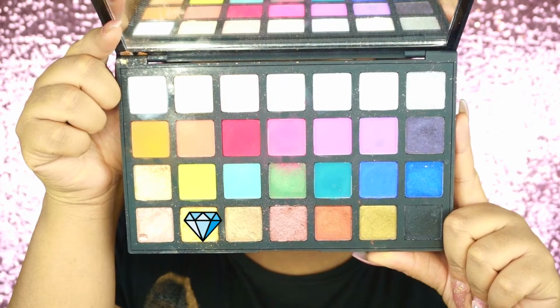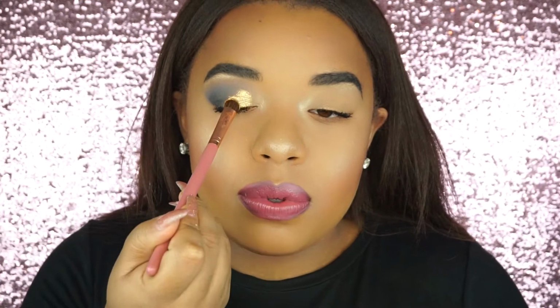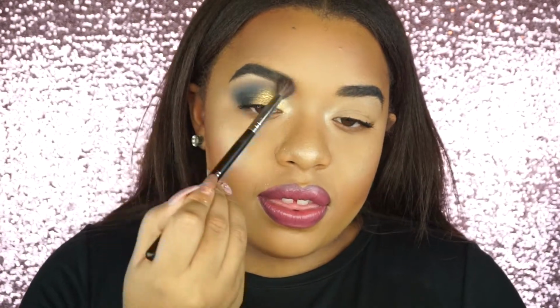Going in with this gold shade. I love this gold shade. It's so pretty. And this is where we really want to use packing motions. If not, we're going to have gold all the way down to our chin. So just really take this gold shade and pack it. And even then, we still have a little bit of fallout. So just take your time, be careful, because we do not want gold everywhere. Then just taking that bigger brush that we used and blending everything out.